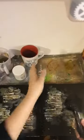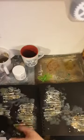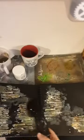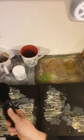So out of interest, let's see. We haven't got bleed through the page, which is good. So we didn't use gesso, but we've been quite light with the colouring. Yeah, a little bit of buckling on the paper, but that's mostly from the paste. And this is a scrapbook album. It's not any special paper like watercolour paper or anything.